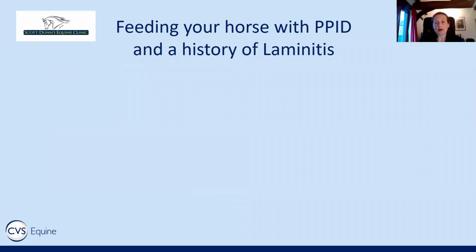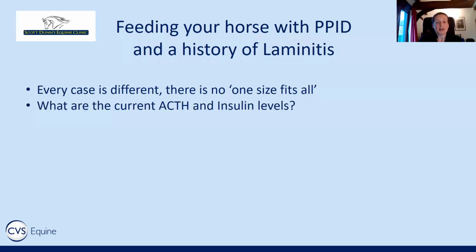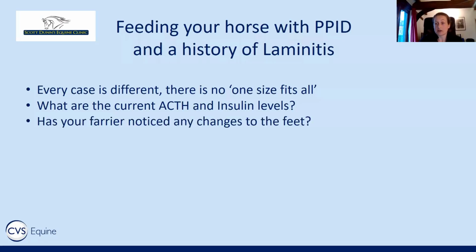So a question we get asked all the time is, how do I feed my horse when it's got laminitis and PPID? And again, really sorry, no one size fits all. This is going to be a team effort. Every case is different. But we are going to ask lots of questions. So what are your current ACTH and insulin levels? Has your farrier noticed any changes to the feet?